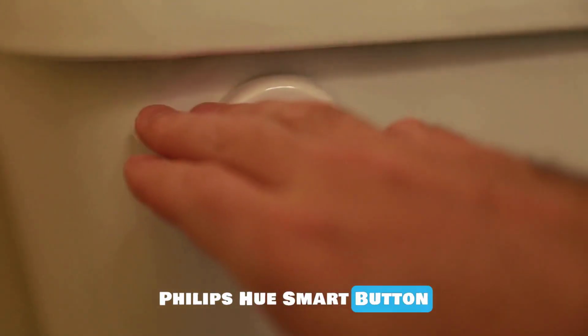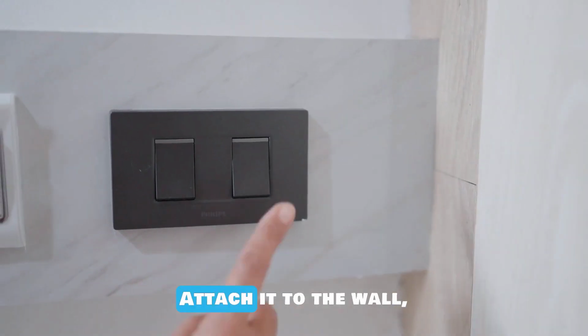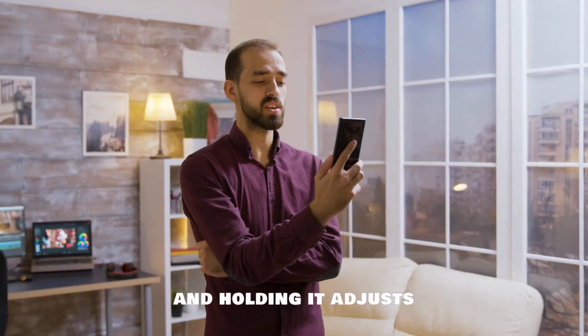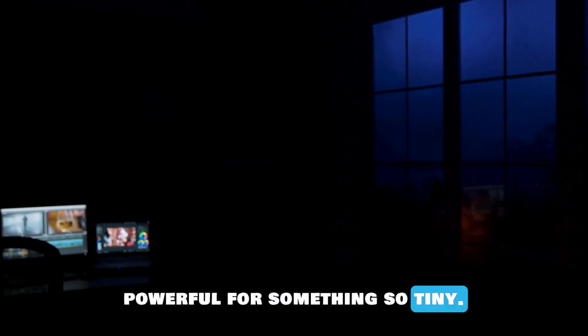Philips Hue Smart Button. Skip the phone and just tap to control your Hue lights. Attach it to the wall, fridge, or carry it around. One tap switches scenes, and holding it adjusts brightness. Surprisingly powerful for something so tiny.